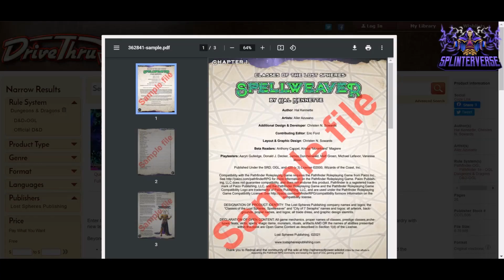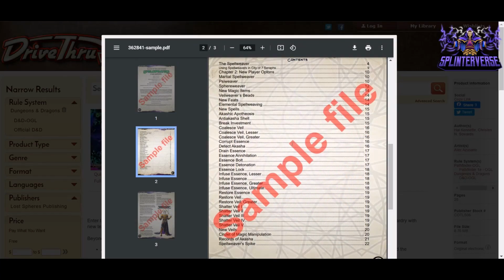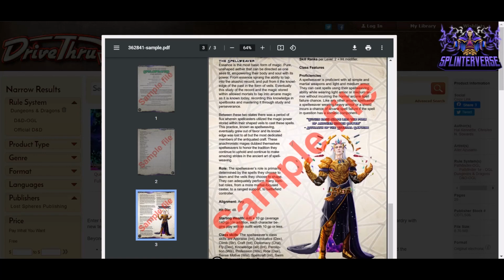So let's look inside here. Nice background and art here. Got the picture of the class. So it says essence is the most basic form of magic, pure unshaped ether that can be directed as one sees fit, empowering their body and soul with its power. From essence sprang the ability to tap into the Akashic record and pull from it the knowledge of the past in the form of veils. Eventually, the study of the record and the magic stored within allowed mortals to tap into arcane magic as it is known today, recording this knowledge in spellbooks and mastering it through study and perseverance.